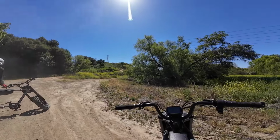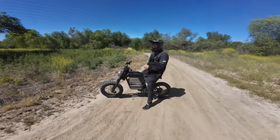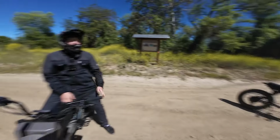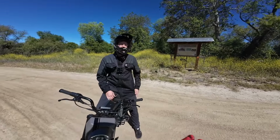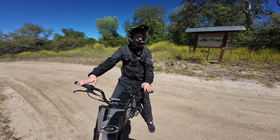This thing is so fun, man. This makes you want to go out and ride off-road. It motivates you too. On this, it's like, I guess I could go do a dirt trail, but beyond that, you don't look at that hill and go, woo, let's go do that. Right, you're like, oh, hope it gets up it.